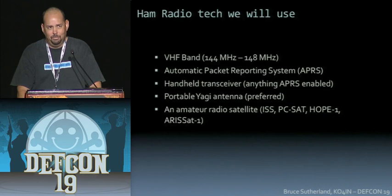APRS only has, I think, 3 or 4 different types of packets that can be sent, one of which is a beacon and one of which is a message. And the message is what we're concerned about because that's what we're going to be transmitting our message in.